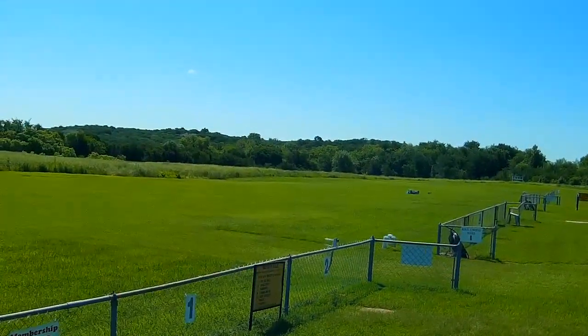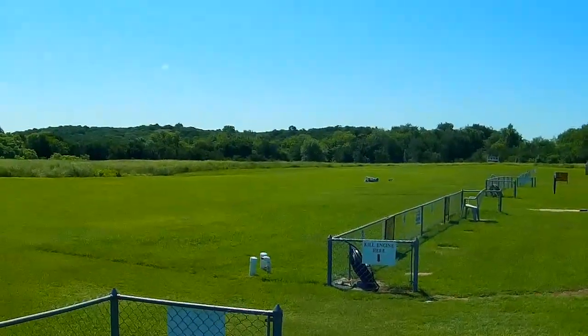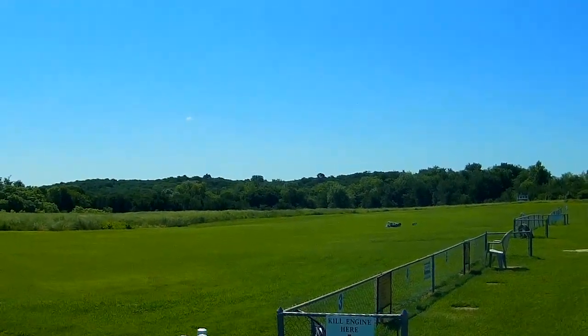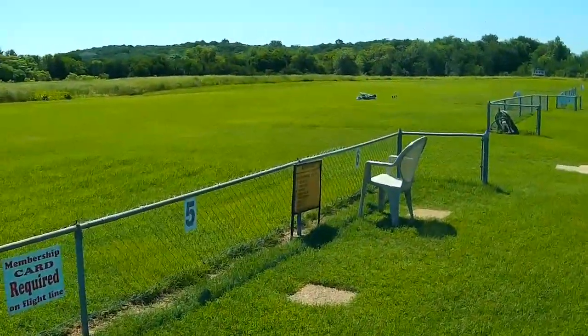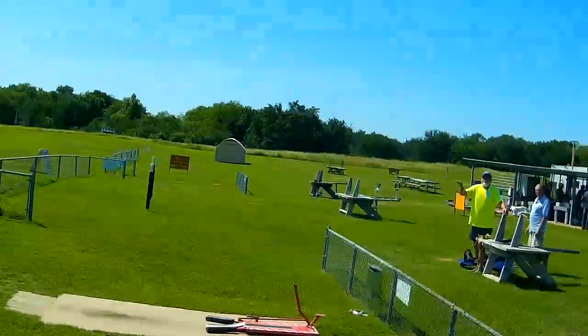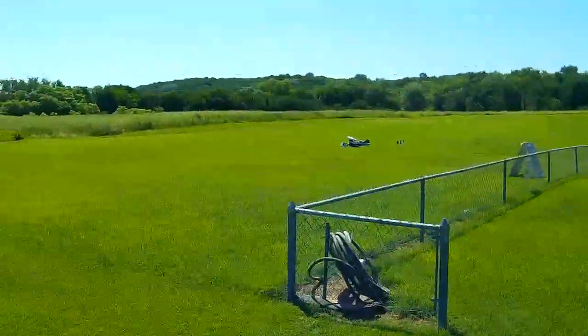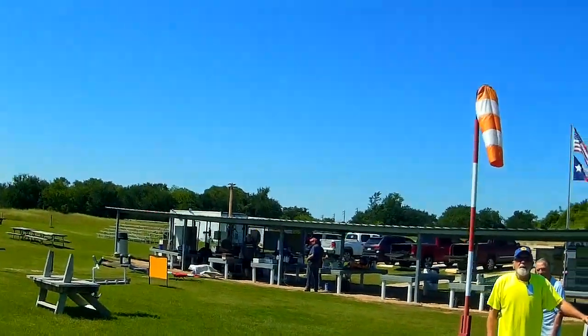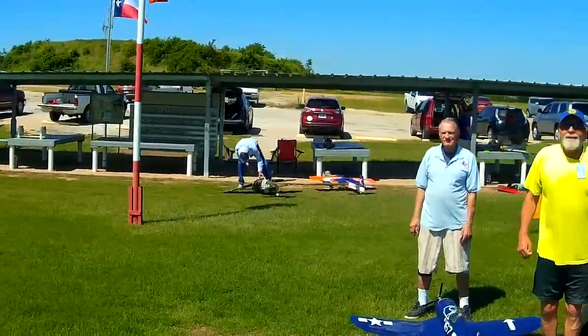Oh, oh, oh, oh, oh. Yeah. Oh, man. What do you think happened there? That almost looked like an AS3X problem. You know what I mean? Huh? Yeah, it did take off. I stalled it. Landing. Yeah, it did get off the ground. It got off the ground, and I stalled it. It almost looked like an AS3X gyro problem.